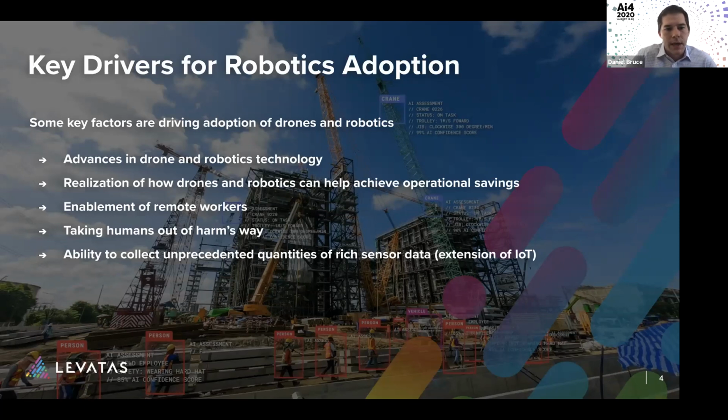Another trend that we're seeing is just the enablement of remote workers. This is a common trend, especially here in COVID times. We're seeing a lot of companies look towards ways that they can make remote workers more efficient. And also part of that is just taking humans out of harm's way. So for a lot of use cases, especially in industrial contexts, inspecting equipment or getting that kind of insight requires actually putting humans in very dangerous environments. And if you're able to replace those dangerous inspections with robotic ones, with a human many miles away or at least in a safe environment, this is a real driver for that adoption.